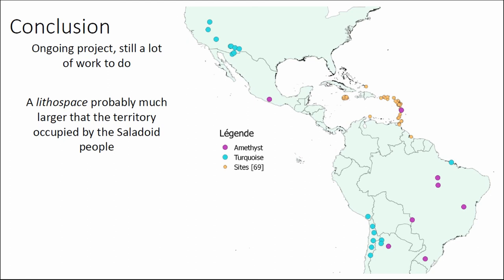As you have already understood, this is an ongoing project and probably a long-term project, and we are trying not to infer too much from the Guadeloupean record, which integrates a bias in comparison to the regional record. To try to fit the session title a bit closer, I would say that as for the little space of the early Saladoids, from the data we actually possess, the Caribbean arc seems to shelter a quite homogeneous population in terms of lapidary artifacts.